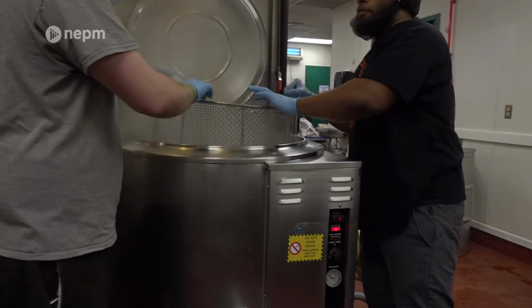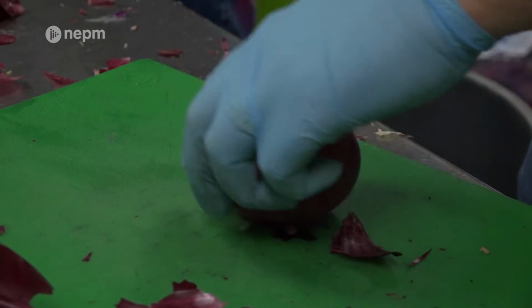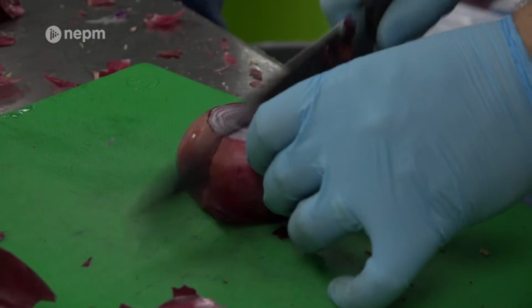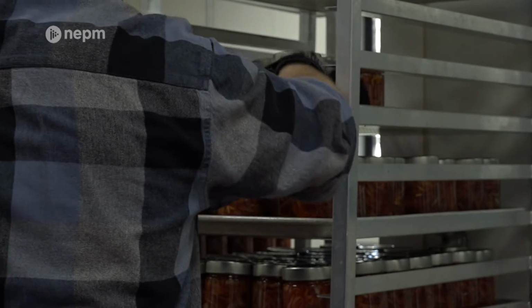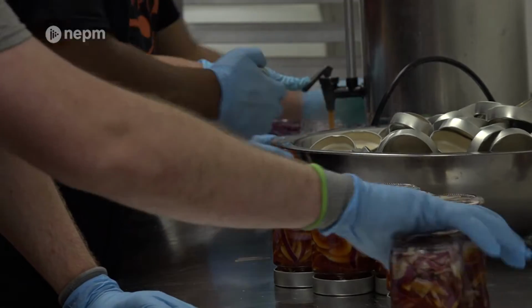When we dropped in, there wasn't a dry eye in the house, as the order for the day was onions, lots of them. But each day often presents a new product, and thanks to some in-depth training and preparation, the team is always up to the task.